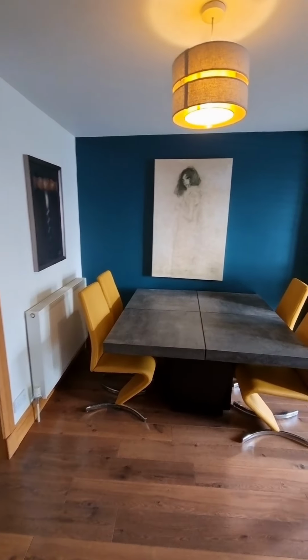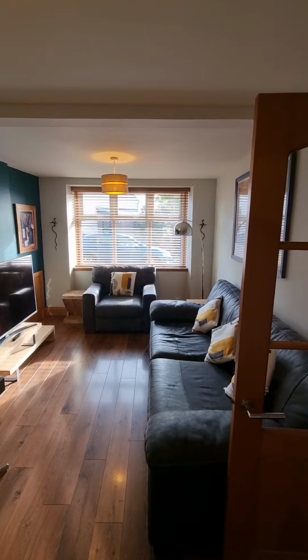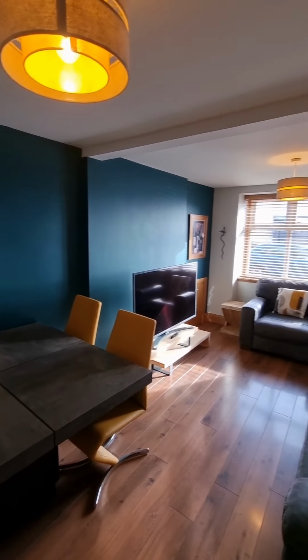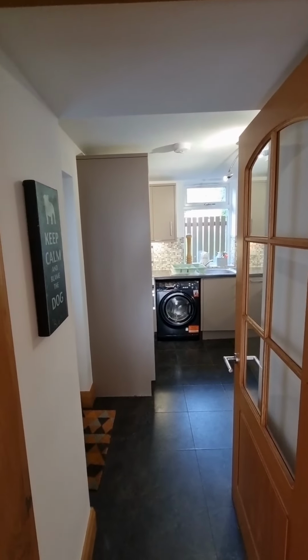Great use of space. Big furniture in here as well, and you still have plenty of floor space. The window at the end letting in loads of light, but a great space for family and friends to come over and socialise. And then we go into your kitchen.